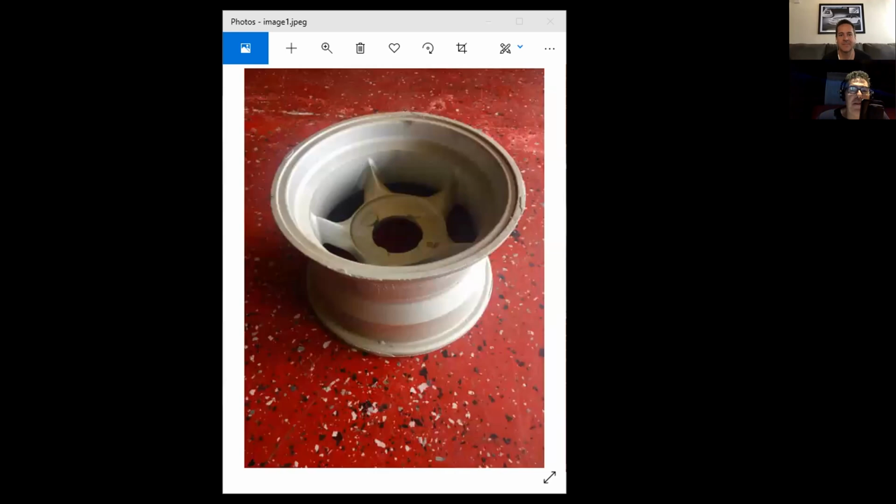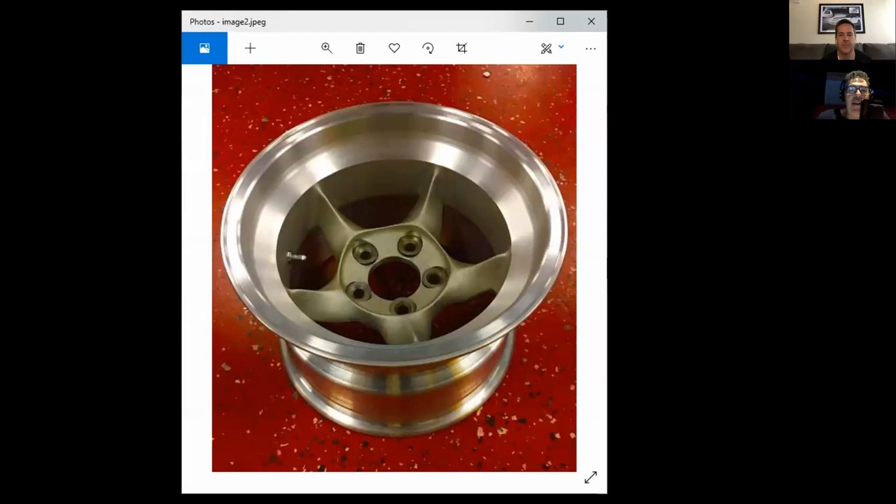Well, okay, so let's break it down. It looks like the hoop is a standard Panasport-type 13-inch hoop. I don't know if we're looking at a 13-inch rim there, but the hoop is pretty normal. I mean, it's cast, but then there's 5 spokes, and the 5 spokes kind of start thin. They're thin on the outside and widen up toward the back of the rim.